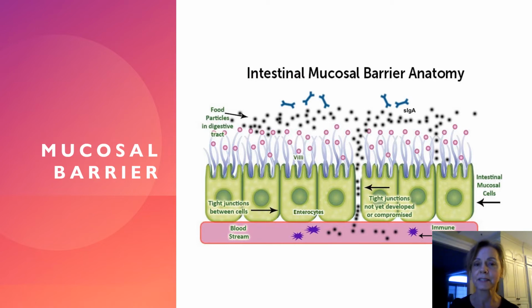Cells line the digestive system. Between each cell is what's called a tight junction. The cells are so tight together that pathogens cannot get through. Damaged cells are quickly replaced by stem cell division. The surface cells are replaced every 3 to 6 days. In this picture, you can see where one of the tight junctions is compromised and pathogens are getting through.